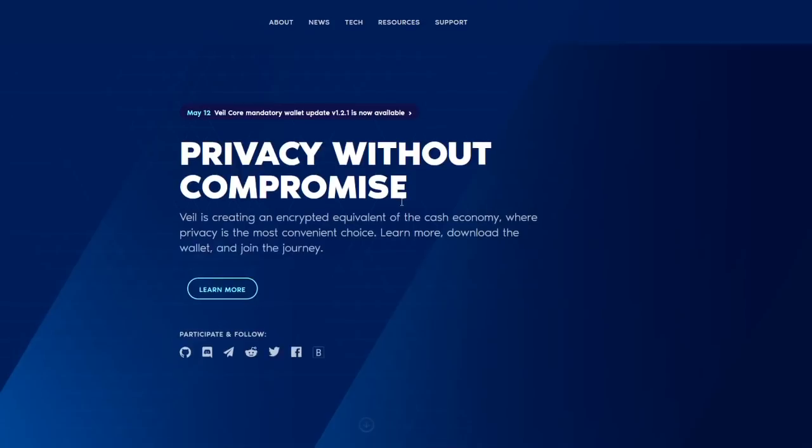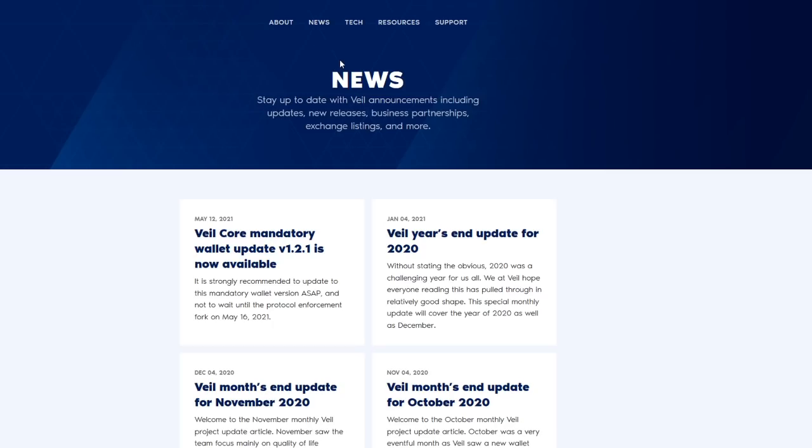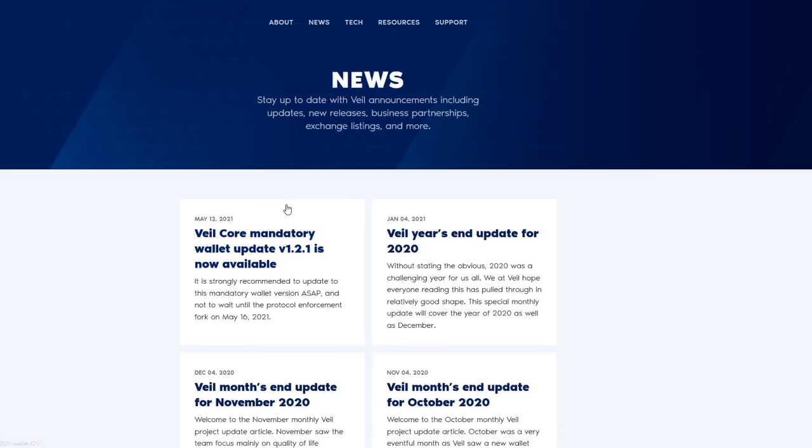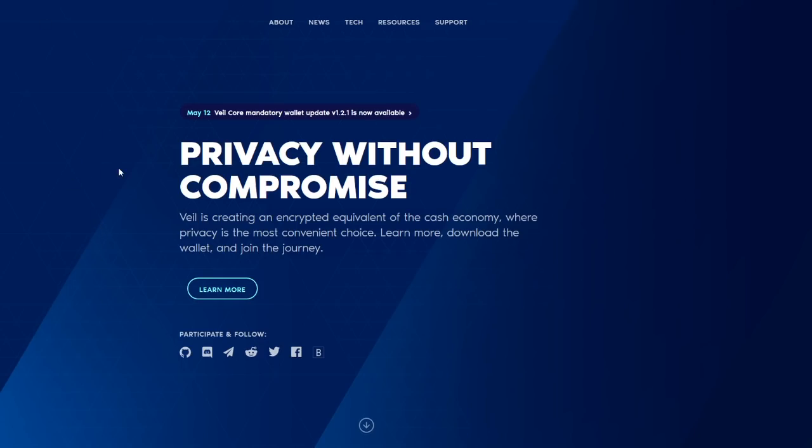This isn't financial advice. So a very quick way to do so is you can go to the news, see if there's any big recent news. So May 12th, they had Veil Core Mandatory Wallet Update v1.2.1 is now available. So it is strongly recommended to update to this mandatory wallet version ASAP. So this is big news, obviously having a new update coming out. I wouldn't say this is just obviously an obvious buy or anything. I don't think this is an obvious hidden gem.